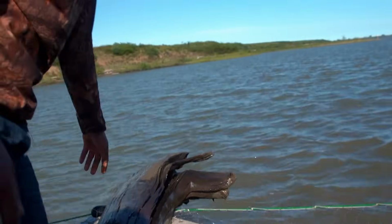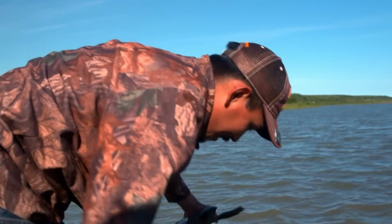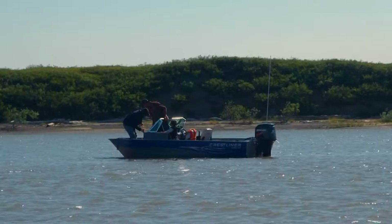Take that out. There we go. Textbook example why you always double check when you set your net. Big ugly piece of wood.